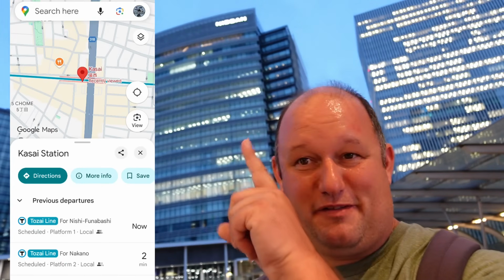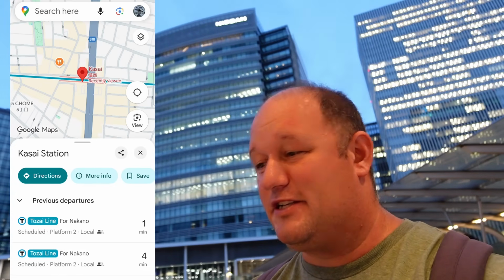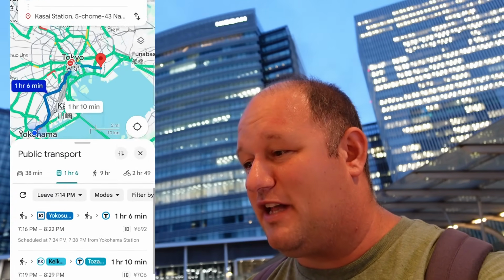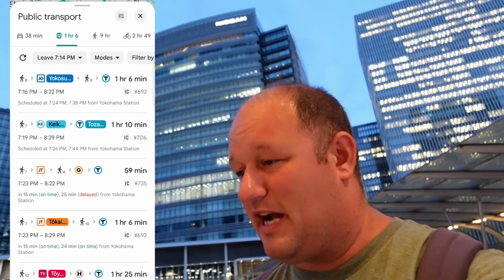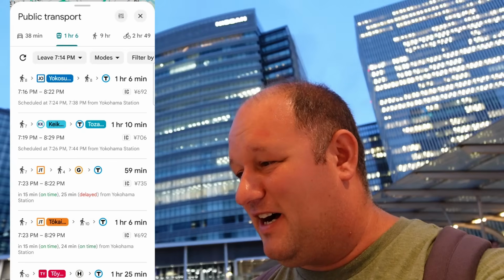All right, so we can see we got right here Nissan headquarters, and over here. By the way, it's closed, so we can't go in there right now. We're gonna hit directions. So boop, hit directions. It's gonna give us some options here. All right, what've we got here? We got the Yokosuka line, taking us up to the Tozai line, right? 692. We got the KQ. I do like the KQ.